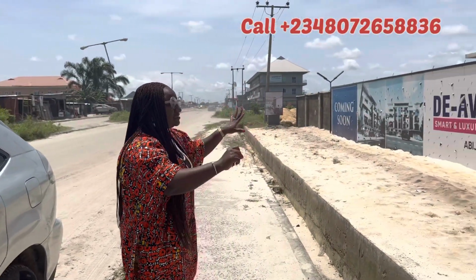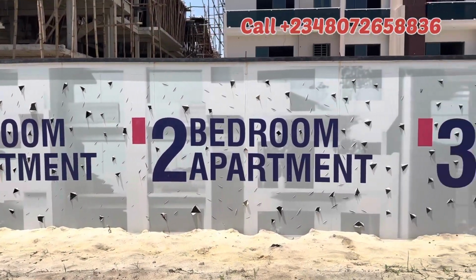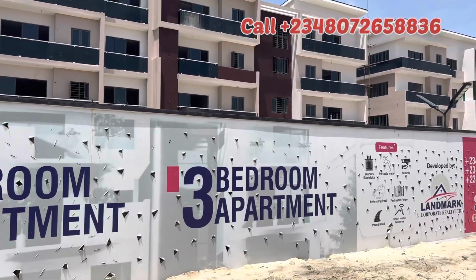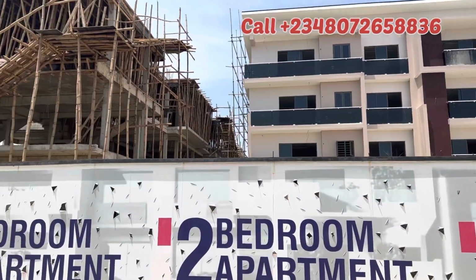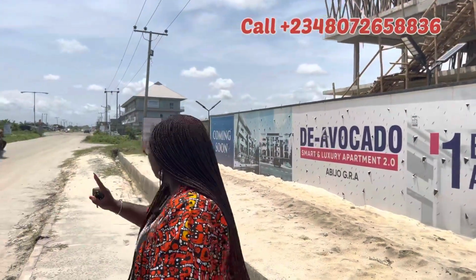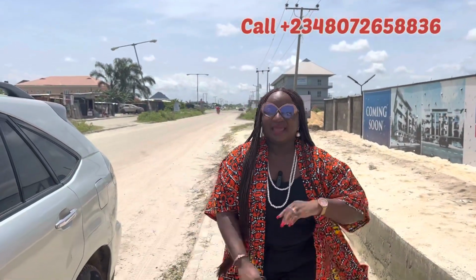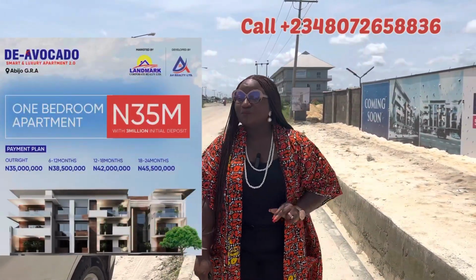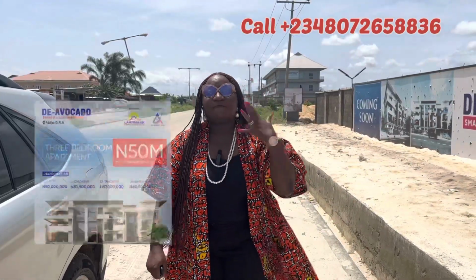This is a block of apartments. We have one bedroom, two bedroom and three bedroom, and it's fast selling. I want you to take advantage of this now, because with an initial deposit of 3 to 5 million naira, you can invest in any of the units here. This road going to the express is less than 2 minutes to Lekki-Epe Expressway. Here we have one bedroom selling for 35 million naira, two bedrooms selling for 45 million naira, and three bedroom selling for 50 million naira.